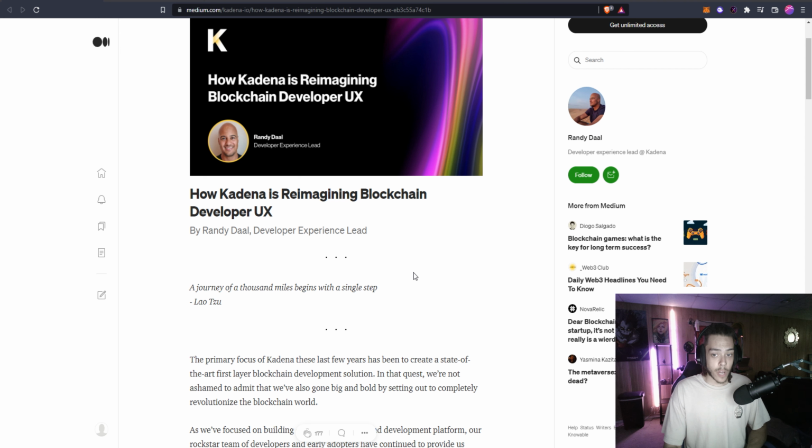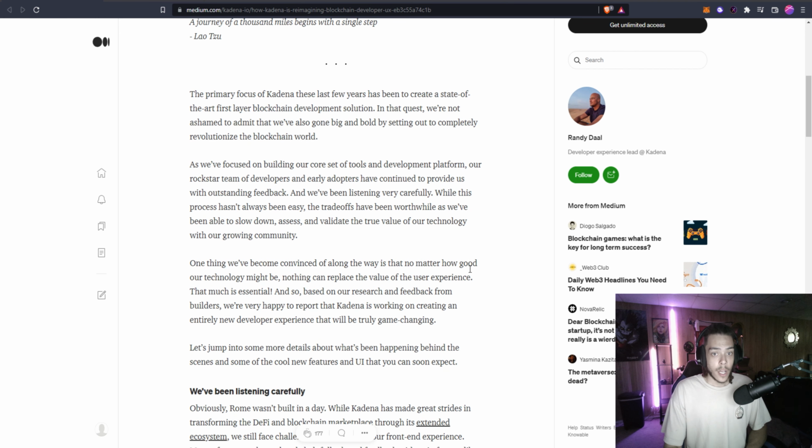So, how Kadena is reimagining blockchain developer UX. The primary focus of Kadena these last few years has been to create a state-of-the-art first-layer blockchain development solution. In that quest, we're not ashamed to admit that we've also gone big and bold by setting out to completely revolutionize the blockchain world. As we focused on building our core set of tools and development platform, our rockstar team of developers and early adopters have continued to provide us with outstanding feedback, and we've listened very carefully. While this process hasn't always been easy, the trade-offs have been worthwhile, and we've been able to slow down, assess, and validate the true value of our technology with our growing community.